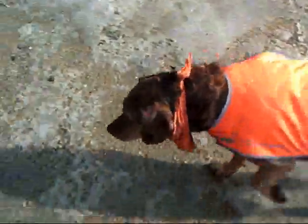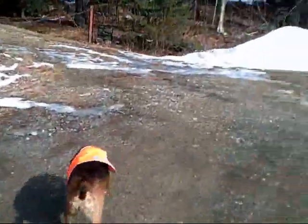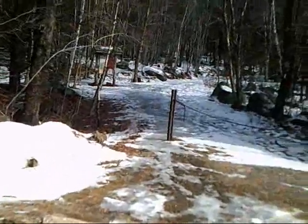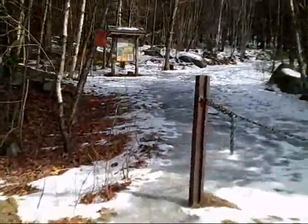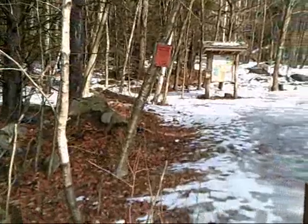Say hi, Copper. There he is, sniffing around. And so I'm not sure how my battery's doing. I haven't used this camera in a while. So we'll give it a shot, and here we go. We're going to be going up the service road to get to the summit of Pitcher Mountain, which will be there shortly, and then we'll get back to you.